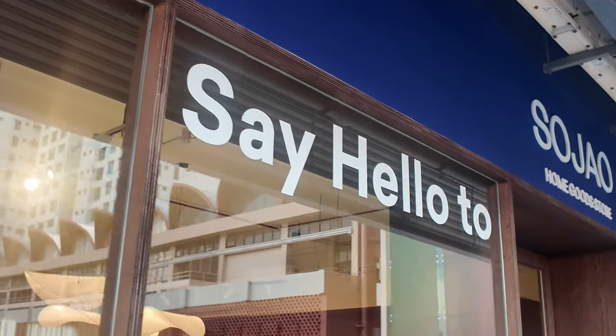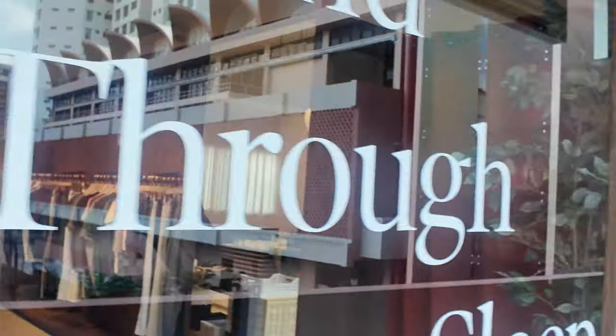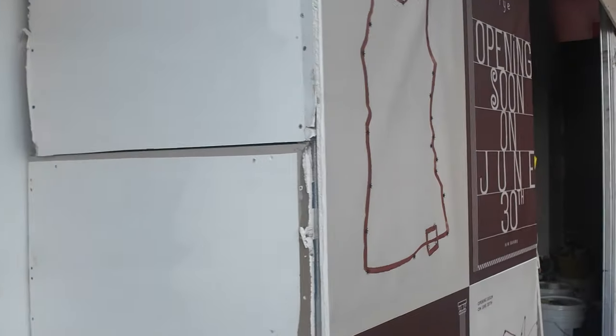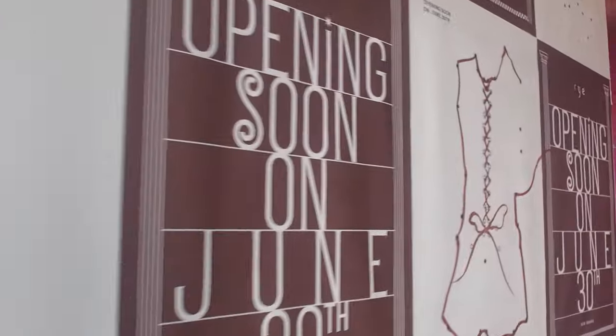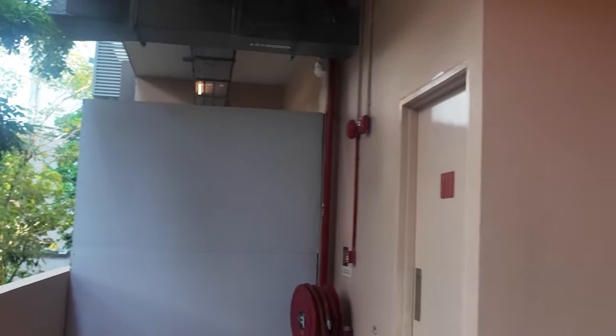Then another shop called Sojiao. Say hello. Home goods store. Nothing over here for now. Paper. This is an art school. Okay, nothing as well. Let's go up. Now I'm at level 4.